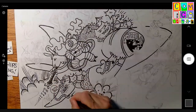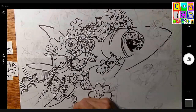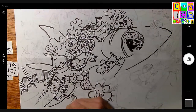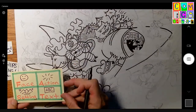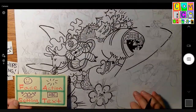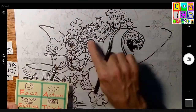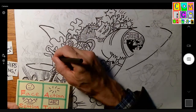This is fun. We did this a lot this week, just kind of putting ideas together in creative ways, looking for ways that stories come out of these drawings, right? We do a lot with our toolbox of faces, actions, setting, and text. So some of our characters have faces, and you can tell from the faces what their expressions are.